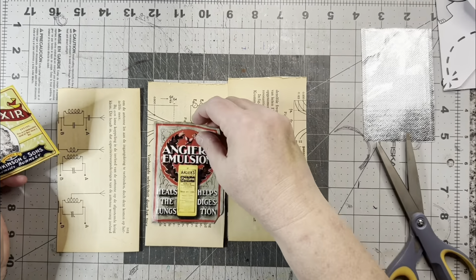Now, as far as the little floofies at the top, what do you guys think? Shall we poke a hole and tie some ribbon? Let's just look in our ribbon jar and see if we have anything that kind of would go. I'm not sure that we do.